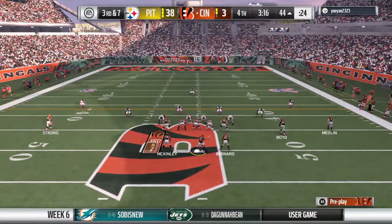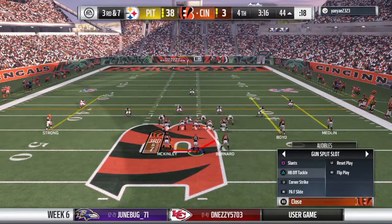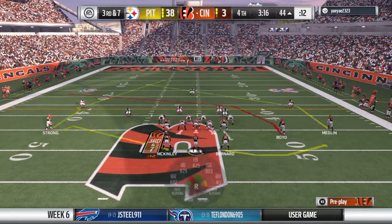Bring it up, box it, box it, box it. Let's go, boys, bring it up. Let's go, crowd, let's go. Let's go, baby, get up.